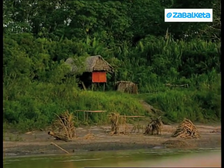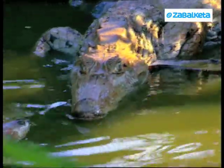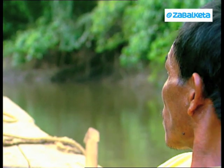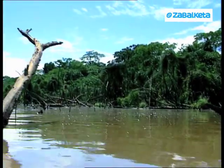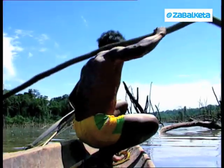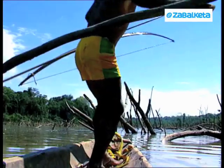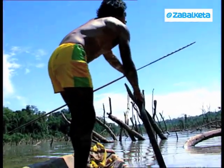To reach the area they've decided on, they have to take a particularly dangerous route, where the water is shallow and there are many crocodiles. Although they don't normally attack the fragile and unstable log canoes, the slightest bump against one of these giants of the river could capsize the canoe and tip them all into the river, where they'd run the risk of being attacked by some of the many piranhas that inhabit this area.